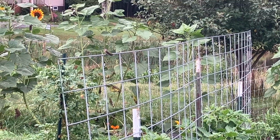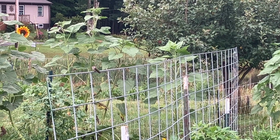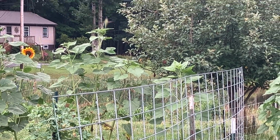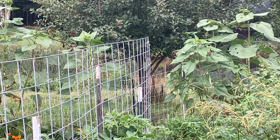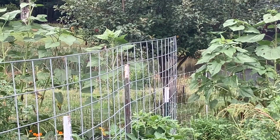Okay, you guys see it? Hello, hummingbird friend. Hi. So pretty. I know it's not coming up good, I'm sorry, but it's so pretty.